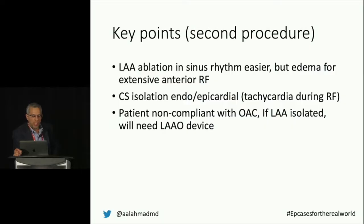I think the couple of key points in this patient were that if you're trying to ablate the appendage area, ablating in sinus is a little bit easier. Ablation in the coronary sinus we talked about. In this patient, when we were ablating there, he actually had some tachycardia from there. The big issue in this guy was he was non-compliant with OAC.